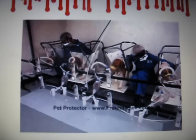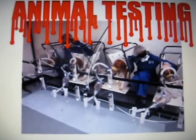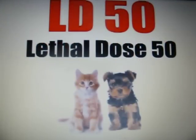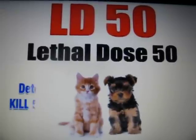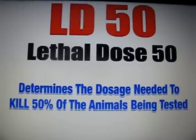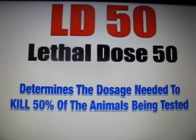But did you know that all the companies that produce the toxic chemicals we use to protect our pets from ticks and fleas do horrific animal testing on dogs and cats? The procedures are absolutely heartbreaking. The actual procedure they use is known as LD50, which is short for lethal dose 50. Protocol LD50 exposes animals to a particular chemical in order to determine the dose necessary to kill 50% of the test population, dogs and cats.